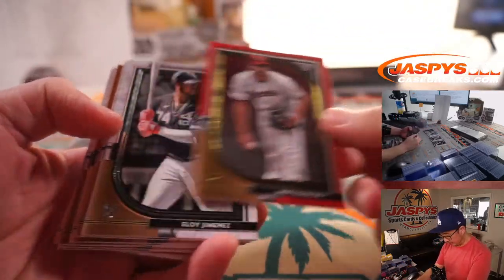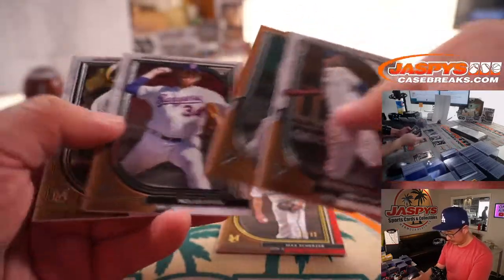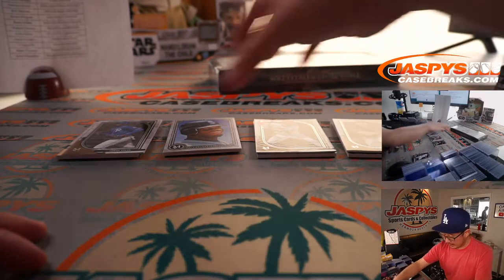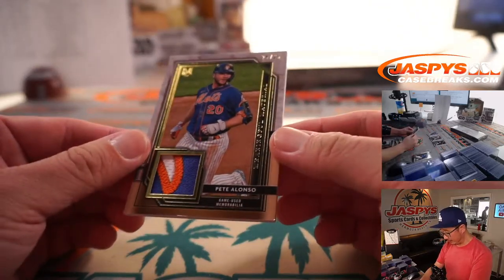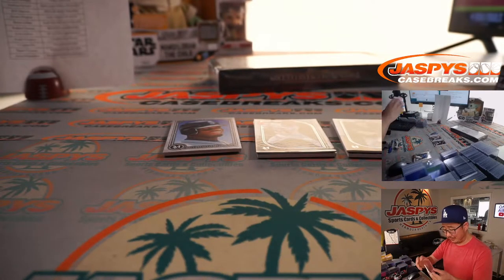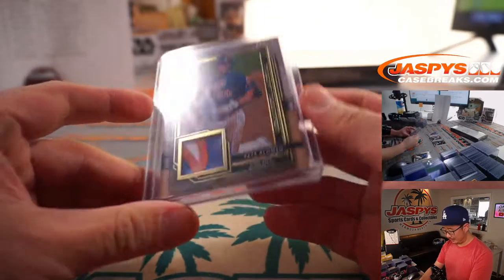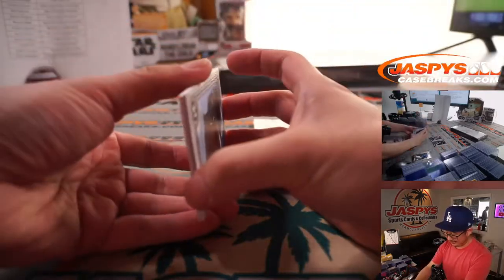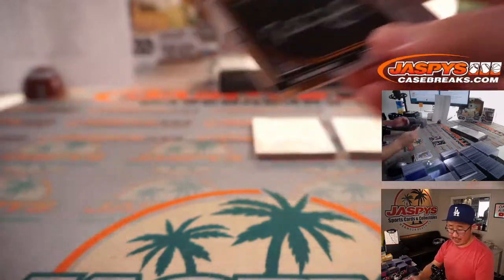There's Mad Max Scherzer to 50. That'll be for Alex and the Nats. On this side, Jorge Soler reveals a Pete Alonso relic, 25 out of 25. Not really expecting him to go back-to-back in the Home Run Derby, but after his first round, you looked at him and you're like, yeah, he's going to win it again. We have a David Wright silver ink autograph. Both Mets going to Andrew.